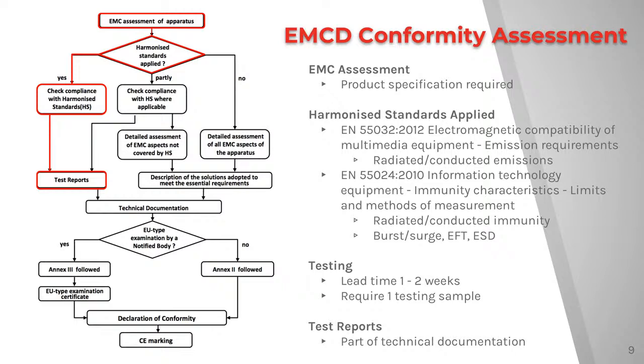Product specification is required for EMC assessment. The harmonized standards applied are EN 55032:2012, electromagnetic compatibility of multimedia equipment, and EN 55024:2010, information technology equipment, immunity characteristics, limits and methods of measurement. The testing usually takes about 1 to 2 weeks, and it requires one testing sample.